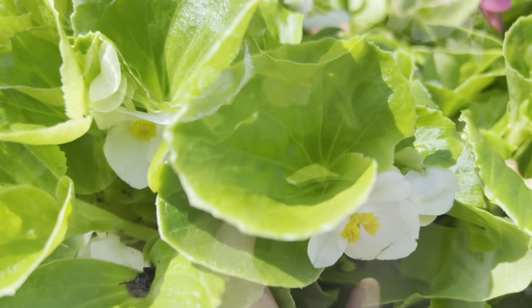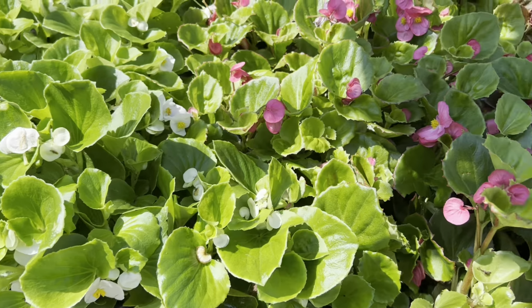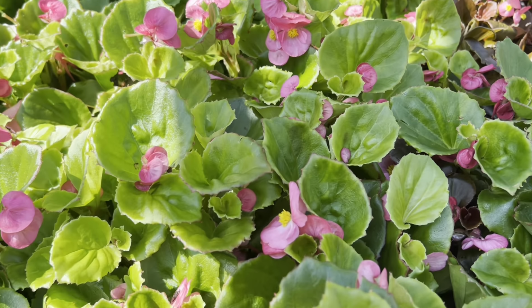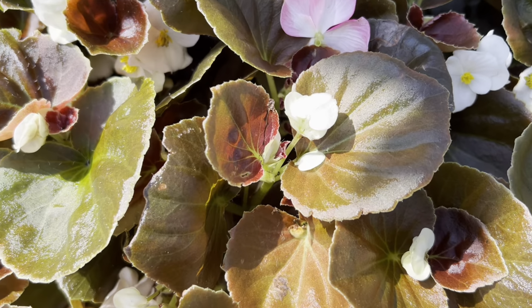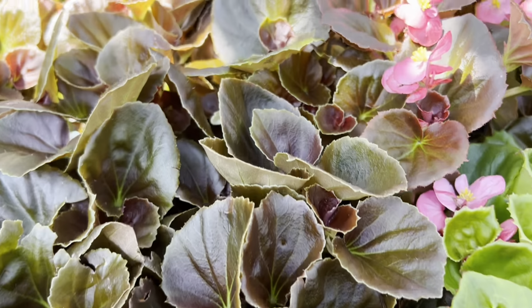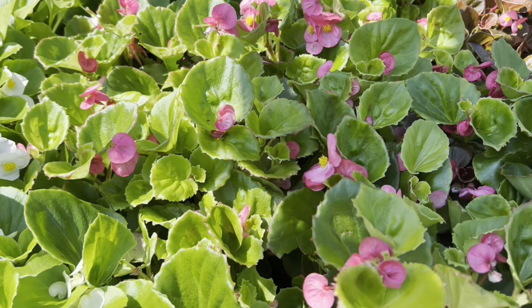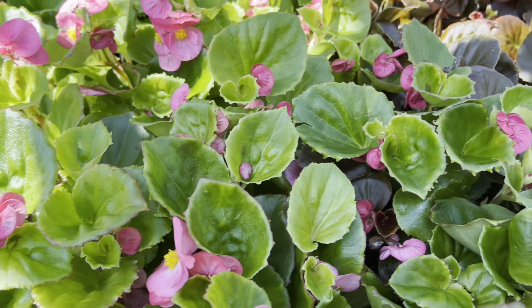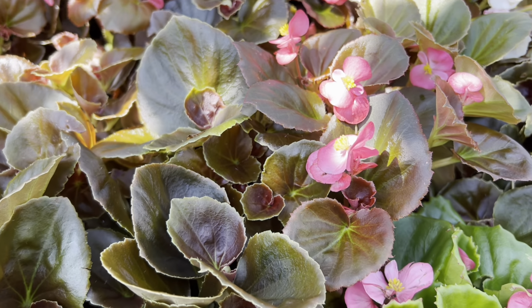Next, we have begonias. Begonias are a part sun to shade annual, although some varieties are even noted to be tolerant of full sun. There are many different begonia species and varieties that include both single or double flowers, and they come in colors including pink, red, white, yellow, and orange. They are also known to have lovely foliage like this one I'm showing here with this pretty bronze foliage.